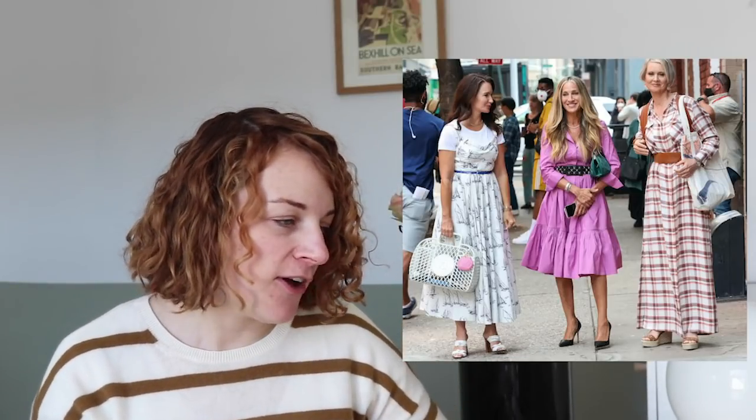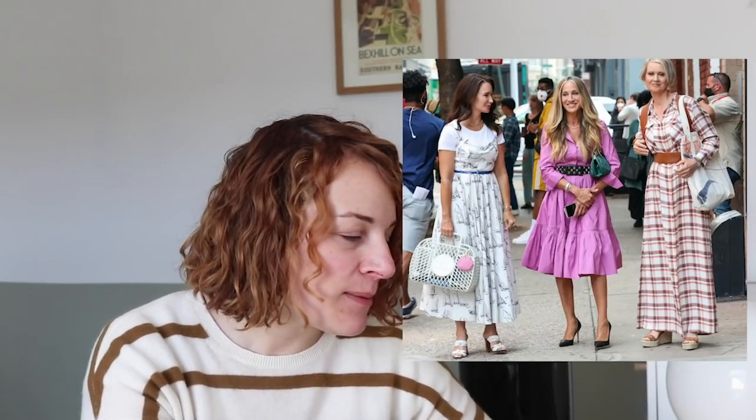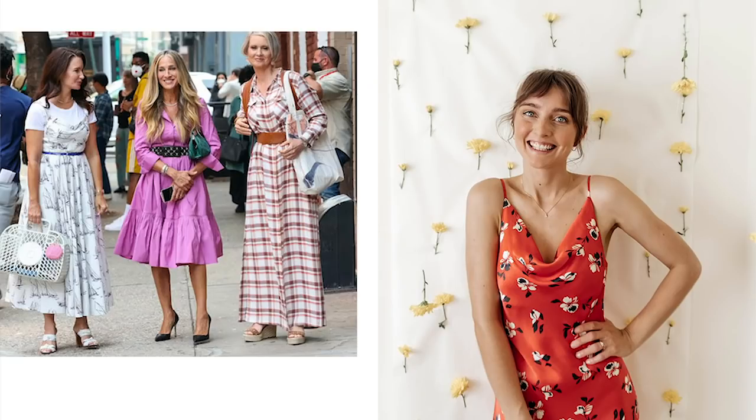So let's get started. On the left we've got Charlotte, and she is wearing this slip dress over it with a cowl neck, which is over a t-shirt. The pattern that I thought was pretty close was the Sicily slip dress pattern from Mason. This comes in sizes 6 to 28, and I thought this was really close. It's got that really nice cowl detail. It's got the straps at the front. It's a really lovely, simple pattern, and I like the way that she's paired it over a t-shirt.